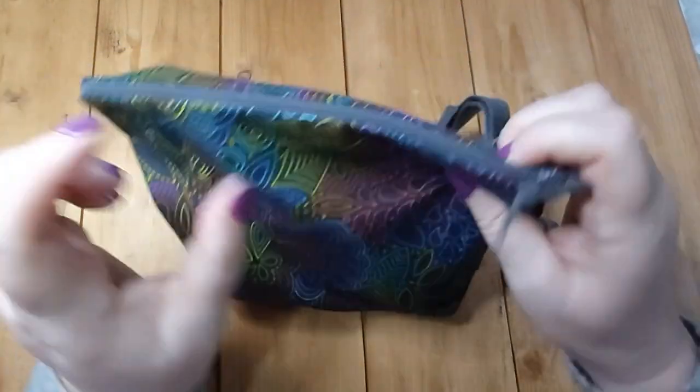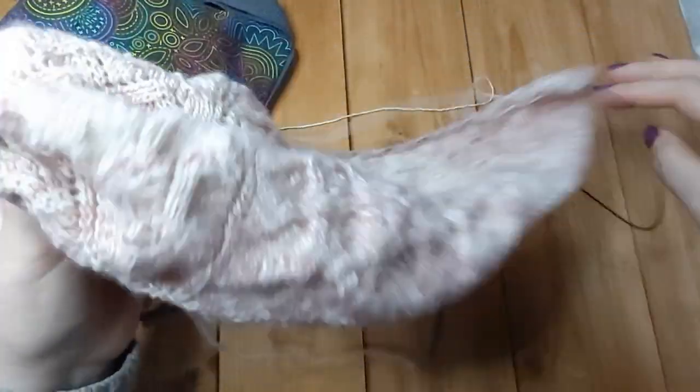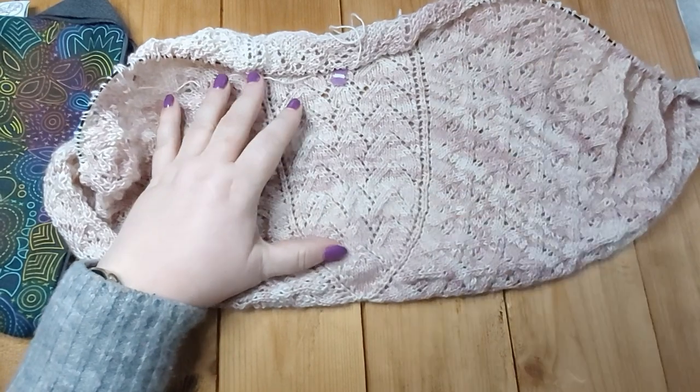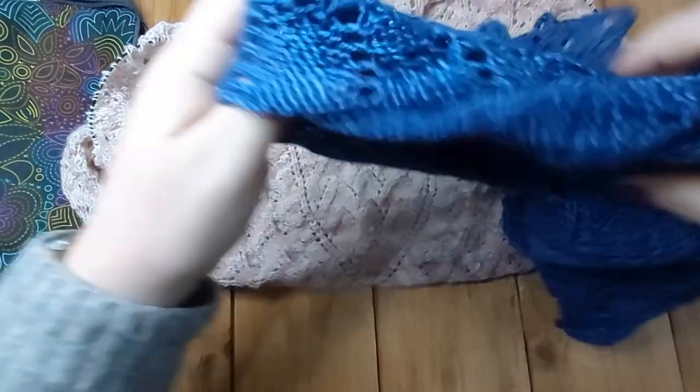Love my rainbow bag. And then we've got this project, which I cast on. I took it to Spain with me in March. So this is my Sapphire shawl, which is actually hanging next to me here. I haven't released it yet. It was originally published in The Knitter magazine.